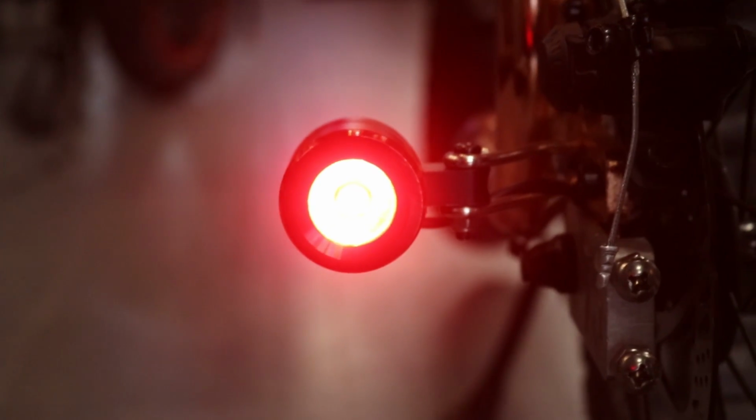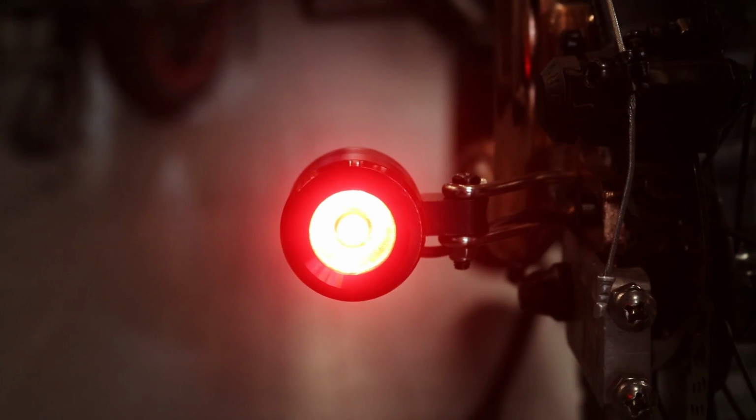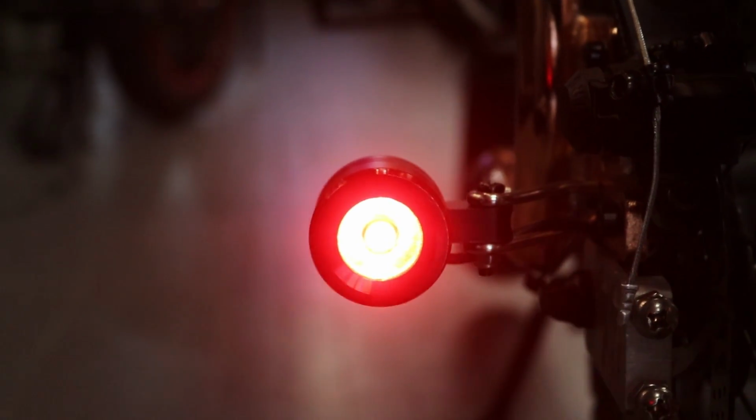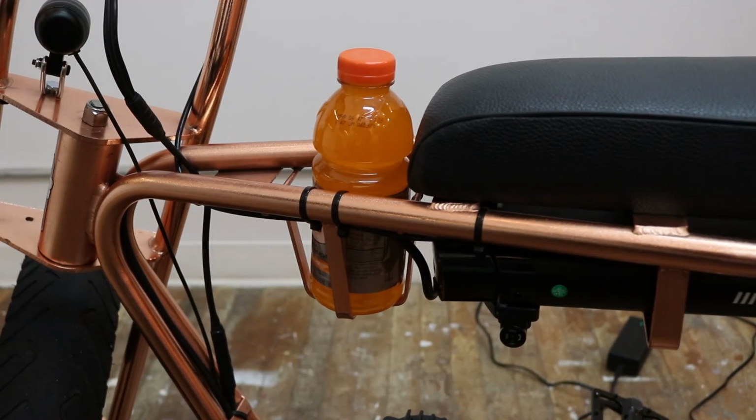And this is cool, whether you're in night mode or regular mode and you pull on the rear brake, the brake light engages, just like it does on a car. There's also a bottle opener and a cup holder built right into the frame of the bike.